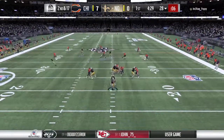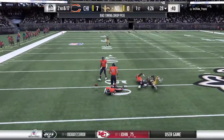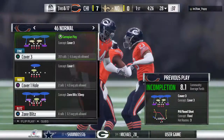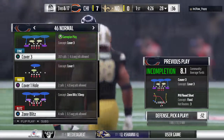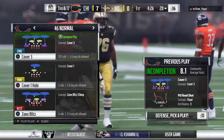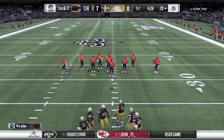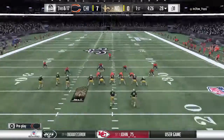Now a play fake, and it's Watson. And his throw here's incomplete. He was looking for Antonio Gates that time. And it's third down. Oh, man, that was close. The opportunity to change momentum, big play, right in his hands, unable to come down with it. A sigh of relief, no doubt, on offense that fell harmlessly to the ground.